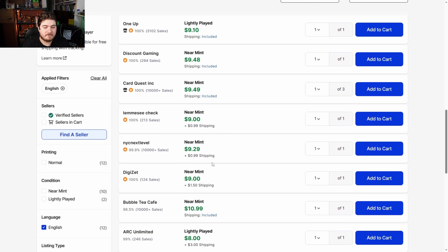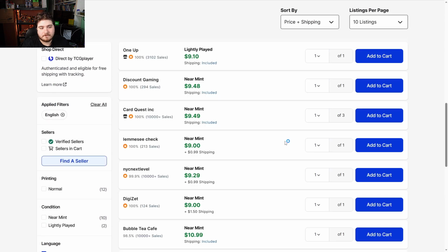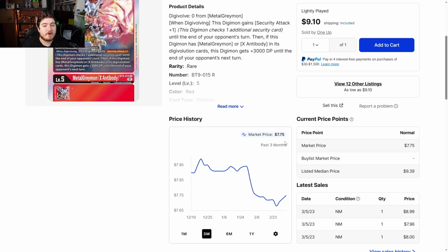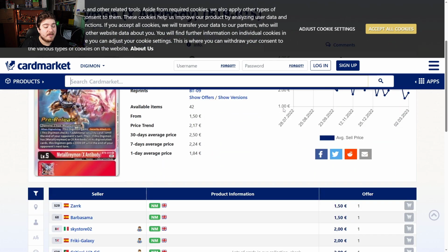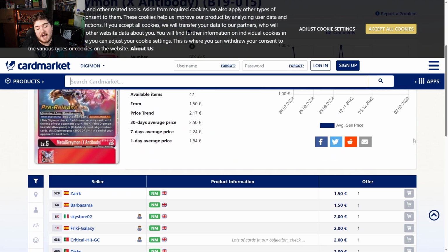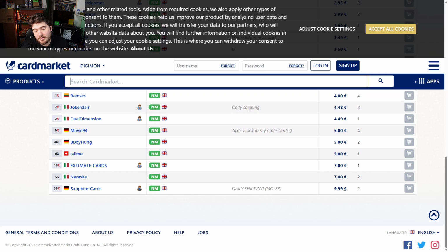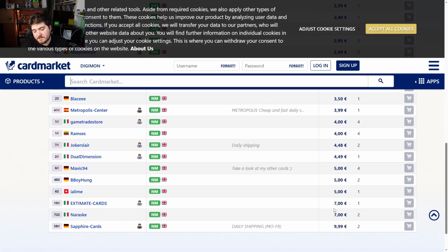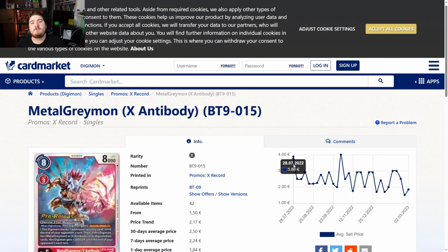So looking at it now, $9, $10. Not bad. Multiple pages at least, which is really good. But if you guys don't have this, I definitely recommend it at a $9 buy-in. Definitely pick it up. X Antibody from the beautiful card market side, though, for Metal Greymon, is about €2 to about €9. Kind of skips 6 and 8 very comfortably, but there are not many cards on the market for this price. So the reason for that is, like I said before, the Blue Flares and the BT12 support.